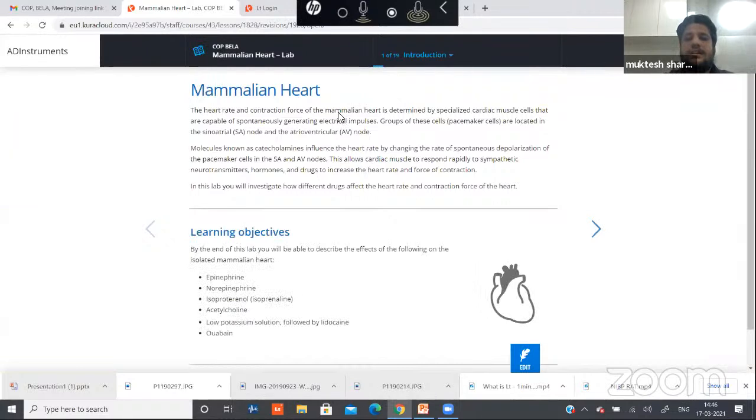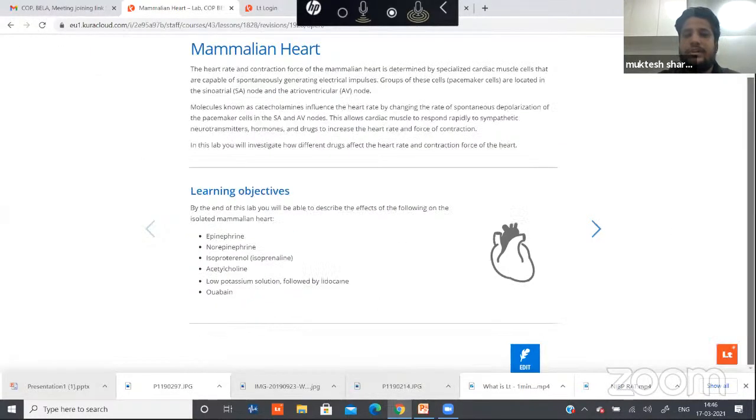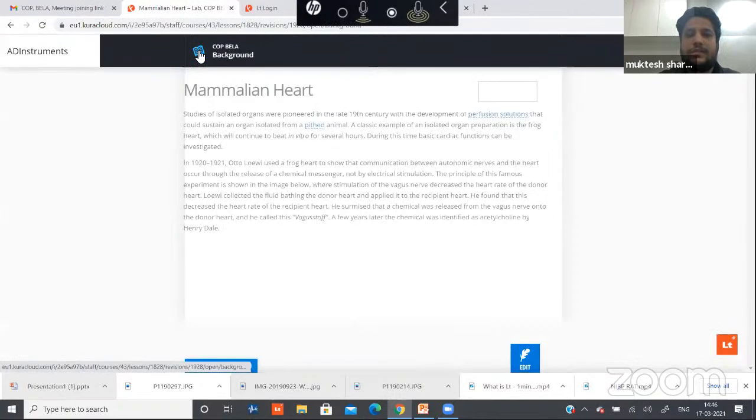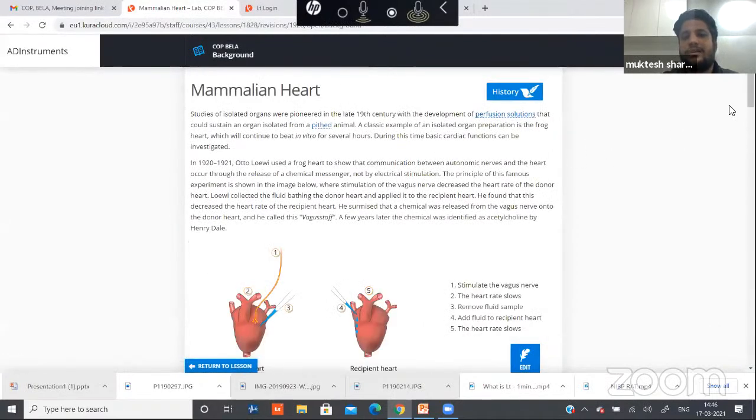So this experiment will show me what we are going to perform, what we are going to study in this. So this is a learning objective, what we are going to perform in this particular experiment. And there is an option of a book. If you click on the book, this shows you the background. It gives you the theory.